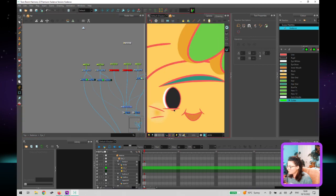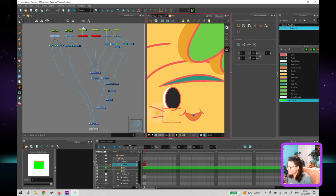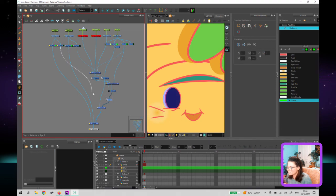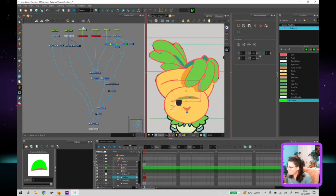Oh, and actually I did break this. So it's a good thing that we double checked. I do want my Winkle to be cutting that line as well. So we do need to connect that. And that Winkle is cutting here. So now this cutter needs to change. So this actually goes here and here. There we go. So now we've got our first little network, our fully functioning eyebrow.